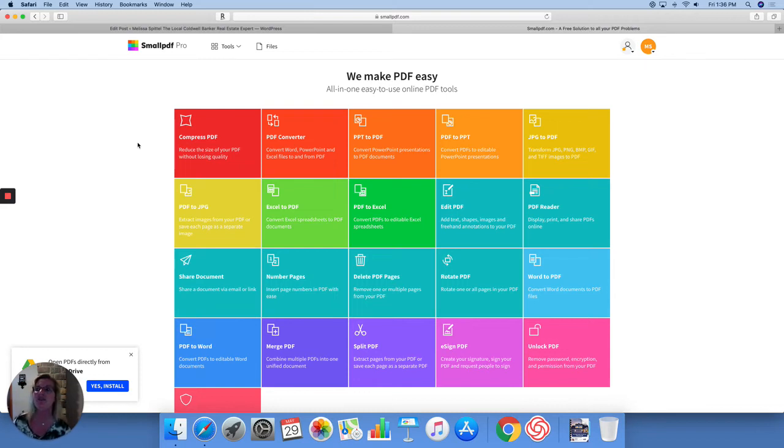If you have a file, let's say an agent emails you a contract and it's too big of a file size, or you want to email something and it won't attach right because it's too big, you can go right here to compress the PDF. You upload it, you hit a button that says compress, bingo, it's compressed, you download it. Here you go, you can convert a JPEG photo to a PDF. You can convert a PDF to a JPEG. You can convert a PDF to a Word document.